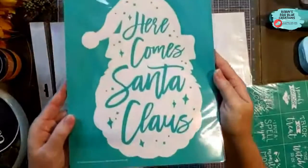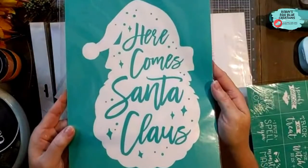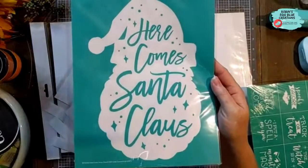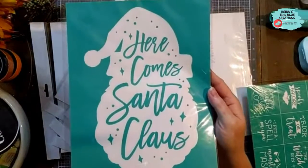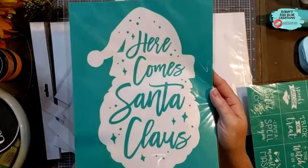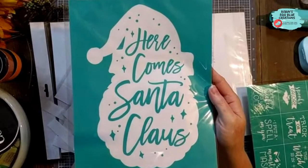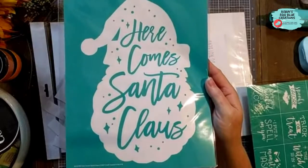So then next we have Here Comes Santa Claus. So it's his little silhouette with the words cut out. Really cute. This would be really cute on a pillow. It'd be really cute on a banner. It would also make a really cute wreath sign. Hint, hint, Stacia.